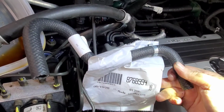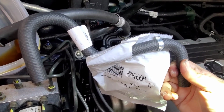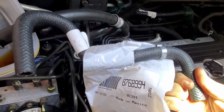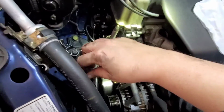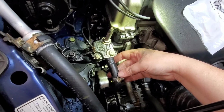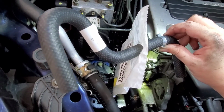So this is what I have been waiting for almost 2 weeks. Yeah, this has taken forever. It is a $10 part, and it took forever. It's the hose down here that is leaking all of the oil out of the power steering. So now that I've finally got this, we can go ahead and get this finished up.